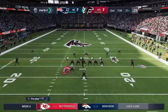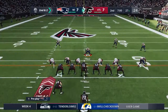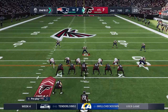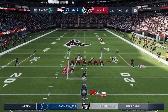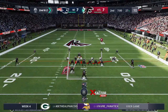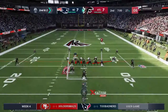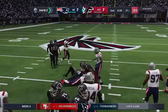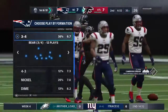Here's 2nd and a couple. Watch out, watch out, watch out, watch out. They'll run here with Mixon. And he's able to take this one up to the 35-yard line. That one a first down pickup of 8.